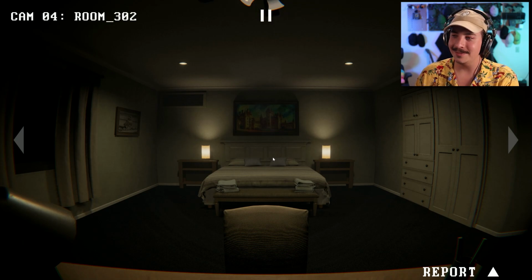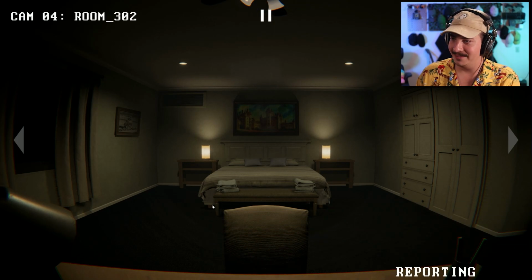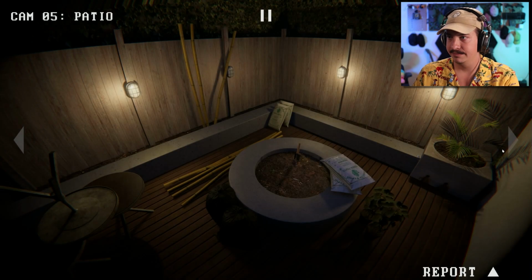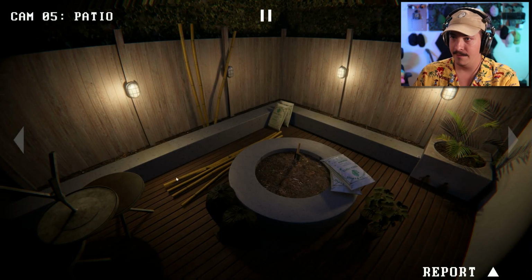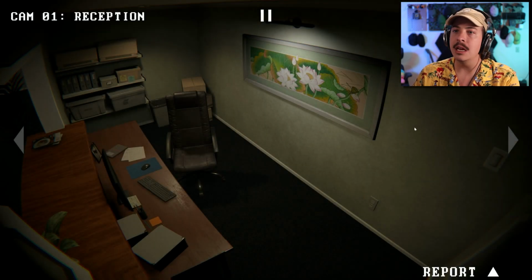This room. I don't like this room one bit. Did these rotate? Did these turn? Somehow, some way? Are they slightly tilted? Nope. Nothing. 4, 3, 2, 2, 2, 2. That's it.